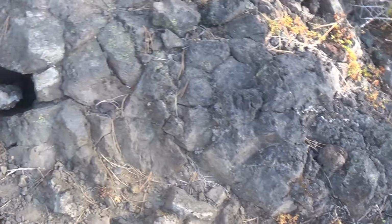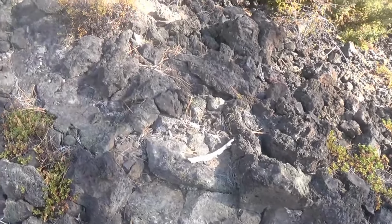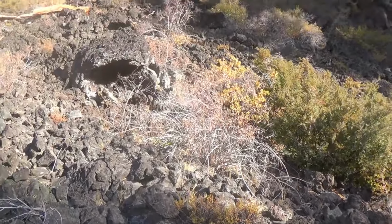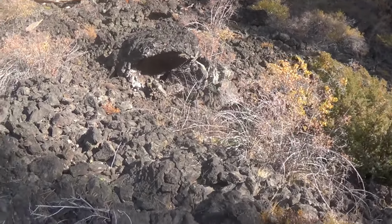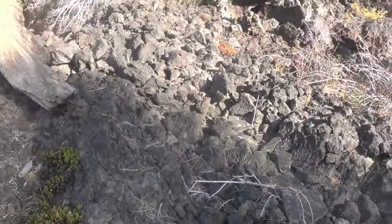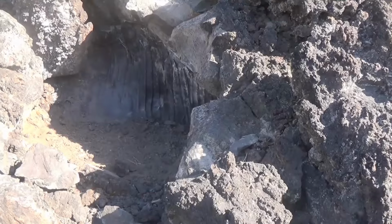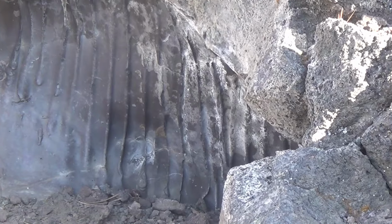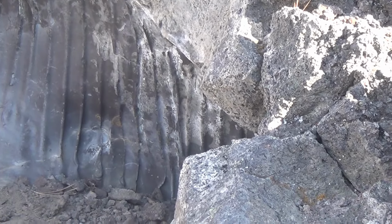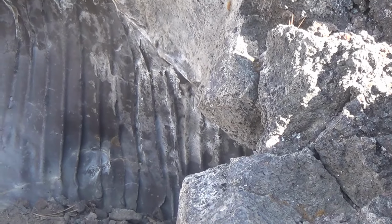There's another giant cast here, not quite as big a tree, but it was laying down too. Maybe the volcano knocked it down, and then the lava flowed around them. I see several look like they're here. Then there's yet another cast with a very interesting texture on the back wall. It almost looked like it was trying to be obsidian.